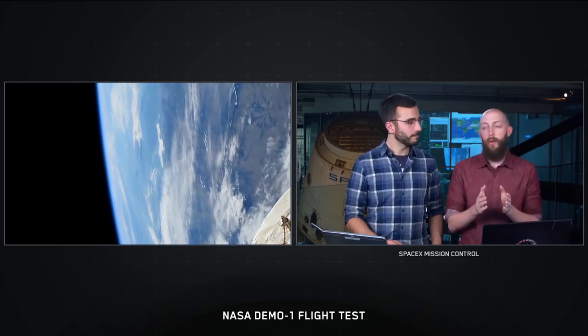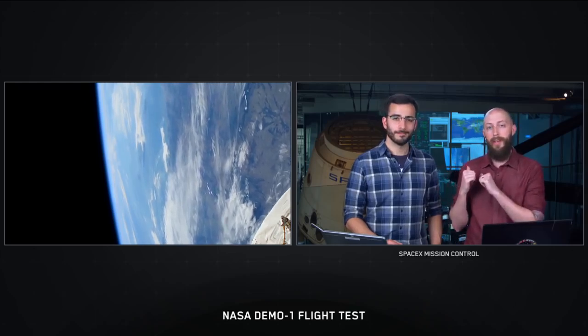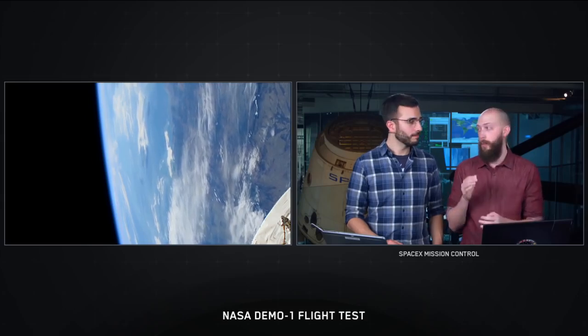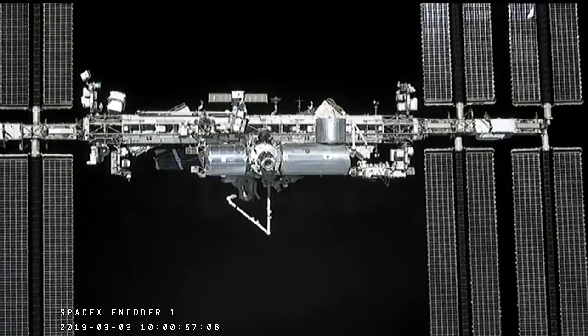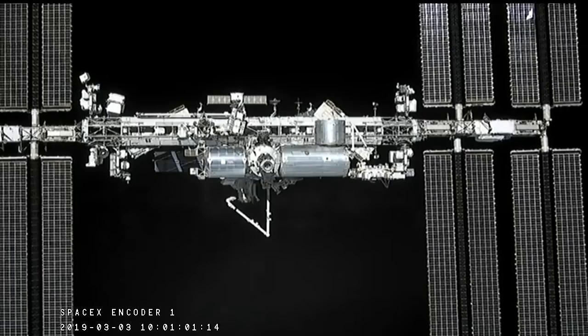And then once it gets to that hold point, they'll do another checkout of Dragon systems, and then it's over to the teams behind us here at MCCX in Hawthorne to send another command to Dragon to actually begin its final approach towards the International Space Station. Well, almost final. I keep saying final. We're ready for it to be final, but that'll bring it into waypoint 2.